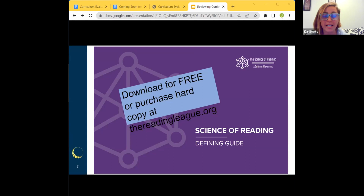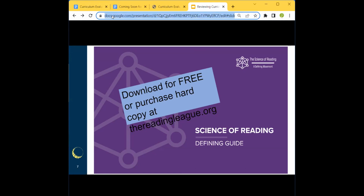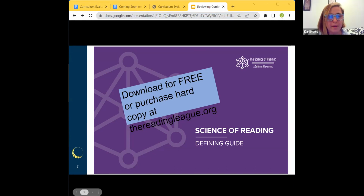So we are not going to get into much of the content of the defining guide here. We presented on that last month, and again, follow the Reading League. I'm sure we'll present on it again if you're interested in more about the contents of the defining guide. But we did want to share the definition.